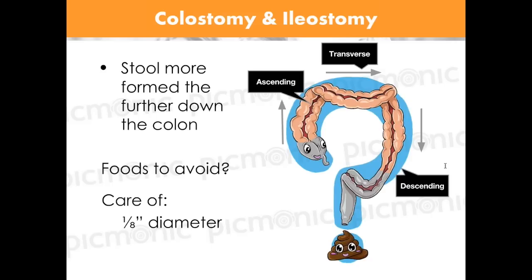So ileostomy, yes, very loose stool, because a colostomy makes a more formed stool. So in a colostomy, I see formed stool. What is an important thing here for ileostomy? What do I teach somebody with an ileostomy about diet? What do I teach them? They need to take what types of foods?